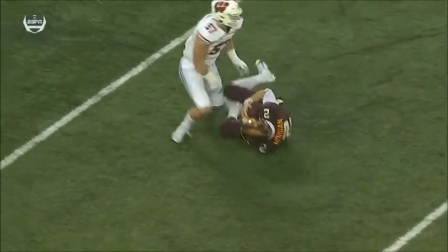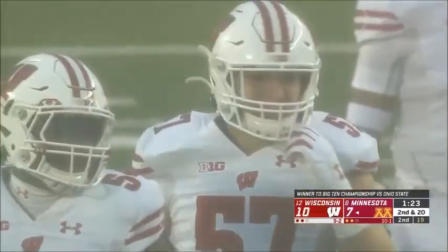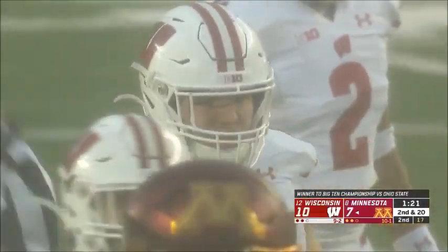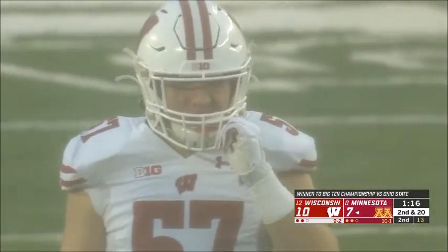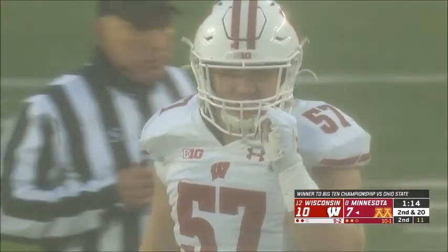Nobody's left there to pick up Sanborn, who's having a great year, by the way, as a sophomore. Chris Orr, Zach Bond get most of the attention, but this young sophomore is the next great one for Wisconsin. Man, they always got linebackers.